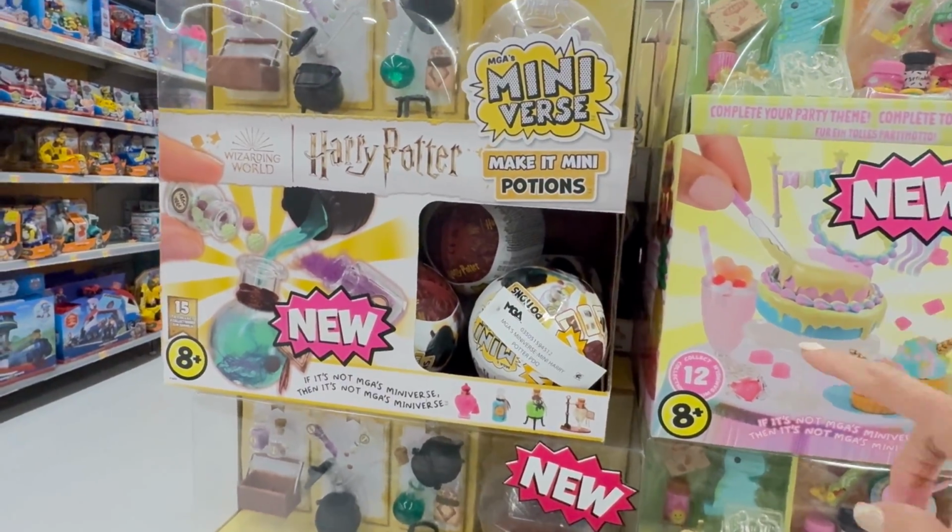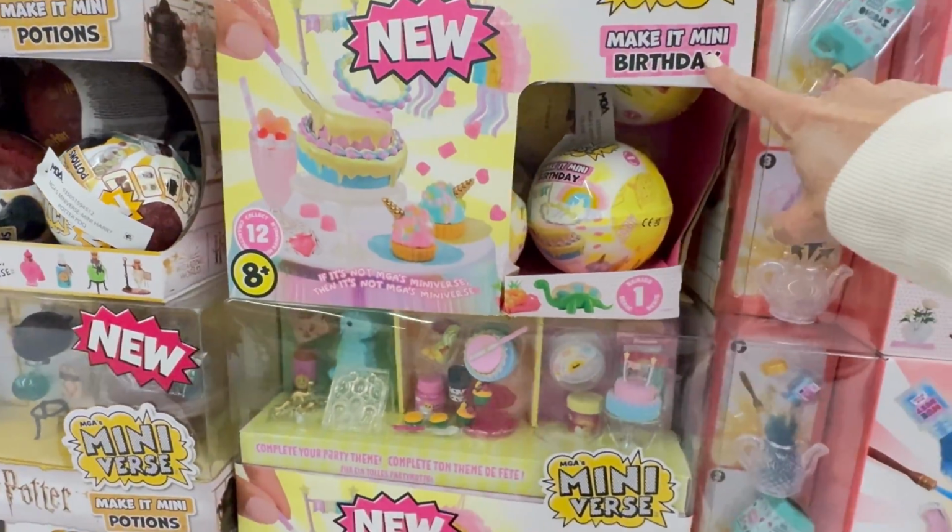Make It Mini. Well, this is Harry Potter. Then we have the birthday, the new lifestyle. This is the Make It Food. Ooh, Lord of the Rings, that's a new one. I think it's right here. Yes, Beetlejuice, Make It Mini Food, Beetlejuice. So look at the different ones that they have. Oh my gosh, that is really cool.